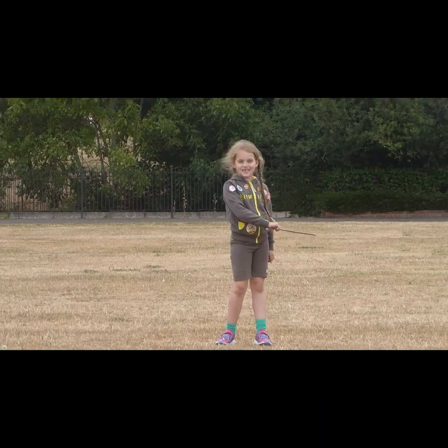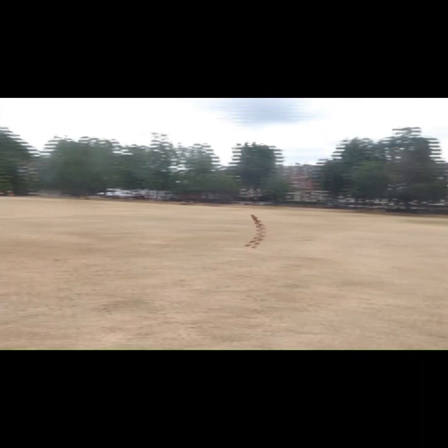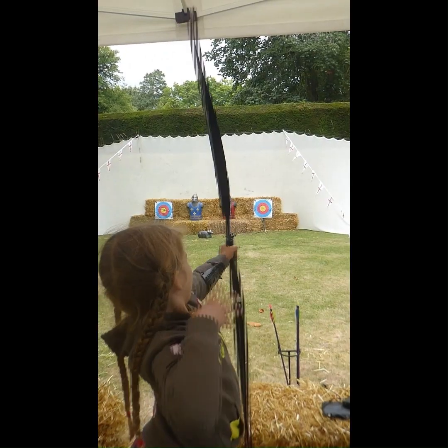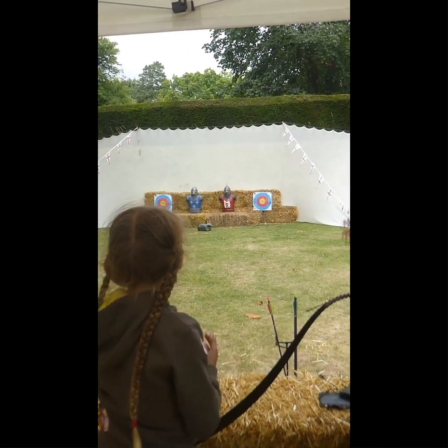Number 5. This is a boomerang. Number 6. This is a bow and arrow. Oh, okay. I got yellow.